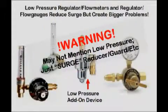There have been and still are several low pressure devices sold that reduce gas surge, but they create bigger problems by defeating automatic flow compensation that the engineers use in quality flow control designs and have since the invention of MIG welding. Even Bernoulli, born in 1700, would understand why low pressure is a bad approach.